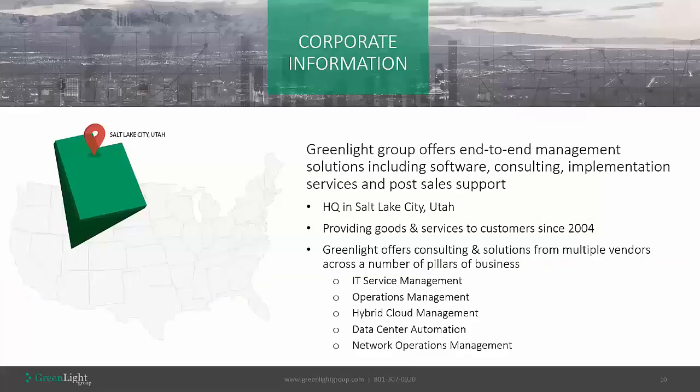For those who haven't heard of Greenlight, here's a corporate slide that shows the offerings that we provide. We are based in Salt Lake City, Utah. We are a market-focused partner. We do SMAX, OpsBridge, NNM, data center support. So go to the next slide, please.